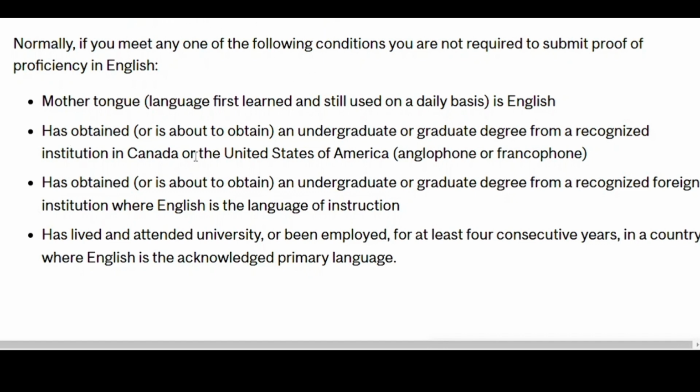If you have obtained or are about to obtain an undergraduate or graduate degree from a recognized institution in Canada or the USA, you will not submit the English test. The third bullet point says, if you have obtained or are about to obtain an undergraduate or graduate degree from a recognized foreign institution where English is the language of instruction, you will not need to submit an English test.